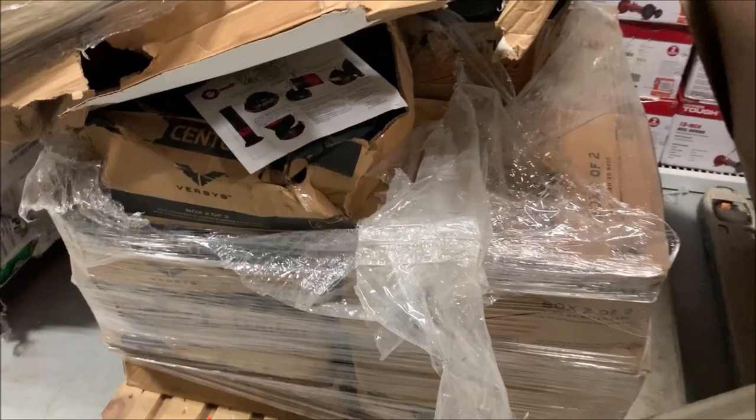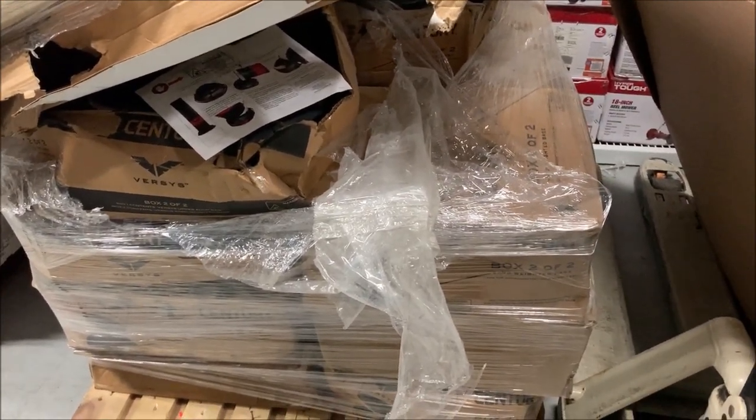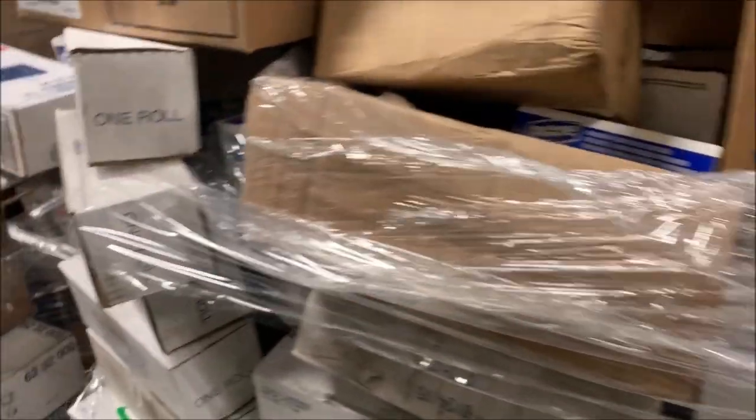But there's 6, 7. There's probably another, hey, it looks like another 7 here. So I've got 14 of them. That's one where I have no clue what I'll do with it. I might just put them in the sale and let them go for $1 to $5 just to get rid of them. But that's kind of the plan.